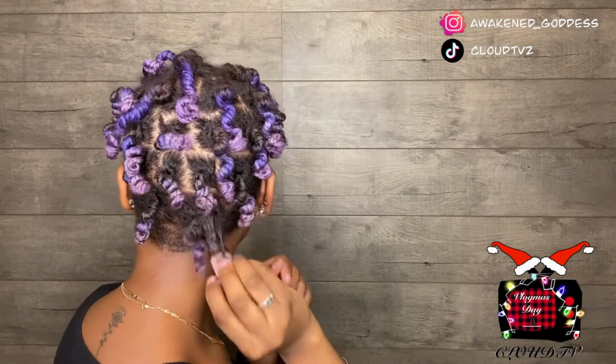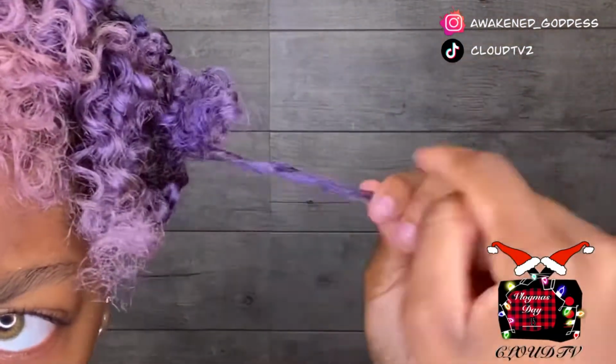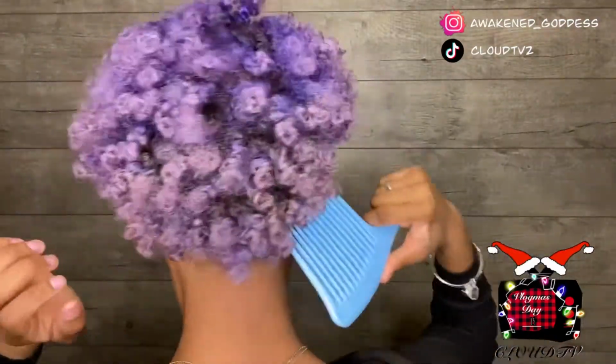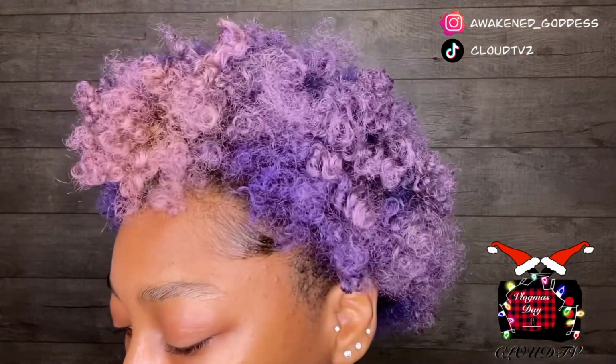Pulling them apart, separating each and every twist. This is a close-up of how I separate the curls with my fingers. Then I go in with my pick, very light, starting with the front, the middle, working my way down to the back. Then afterwards, I go in with a wide tooth comb and repeat the same steps. Just a little fluff with your fingers. Going with the comb one more time. And girl, you are finished. Do your baby hairs and you are on fleek.